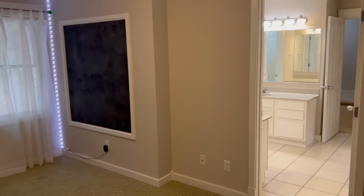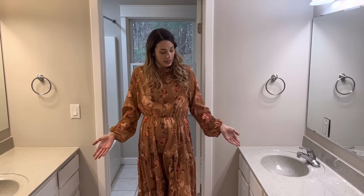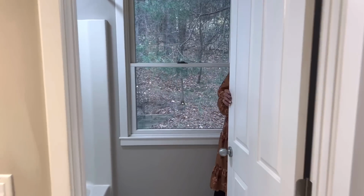Connected to the boys' room is a bathroom, and this is actually a Jack and Jill bathroom. So 2 bedrooms connect to this central bathroom. We've got 2 sinks, lots of storage for the boys, and what's really cool is a separate shower and toilet area. So while somebody's brushing their teeth, somebody can be showering or using the bathroom. And there's even a closet in here. Come check it out.